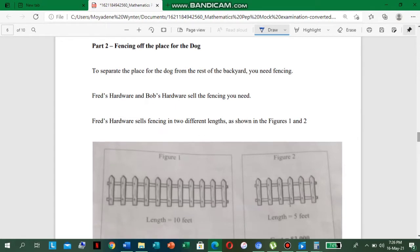So part 2 says fencing off the place for the dog. To separate the place for the dog from the rest of the backyard, you need fencing. Fred's Hardware and Bob's Hardware sell the fencing you need. Fred's Hardware sells fencing in two different lengths as shown in figures 1 and 2.